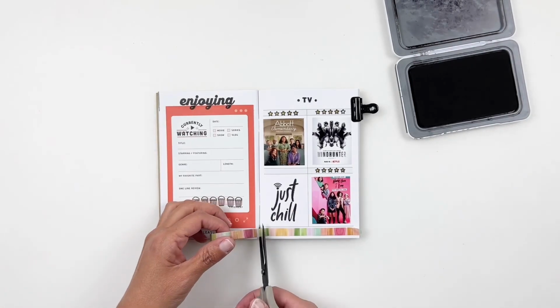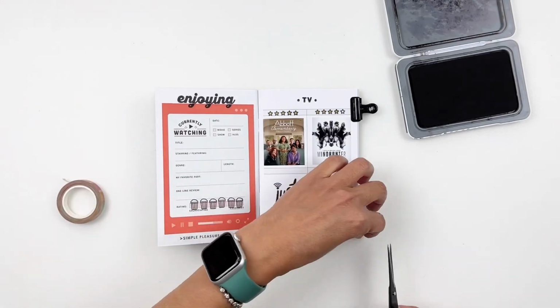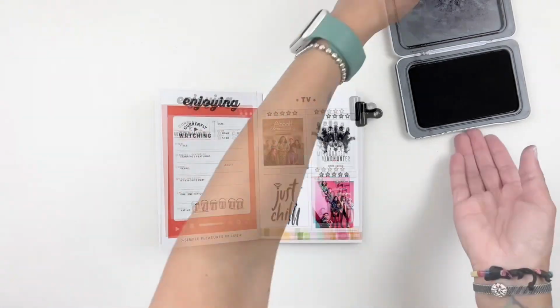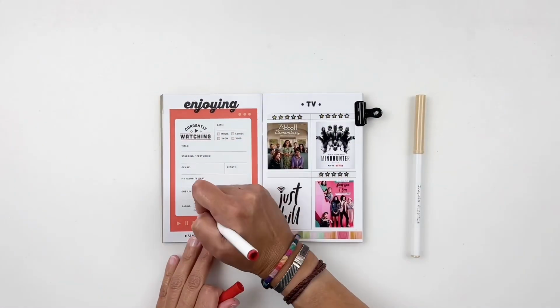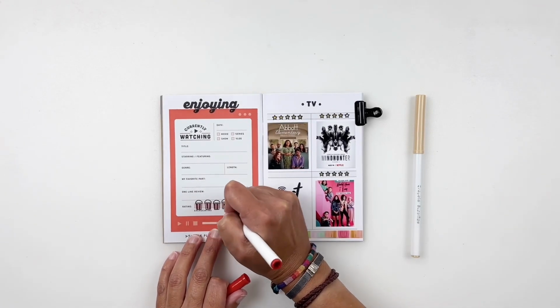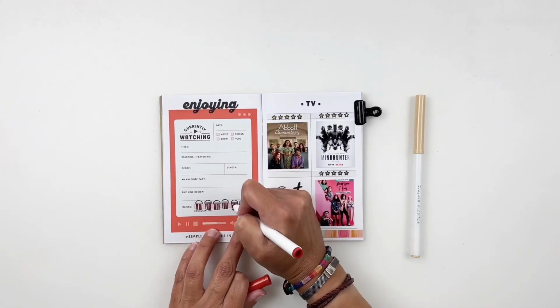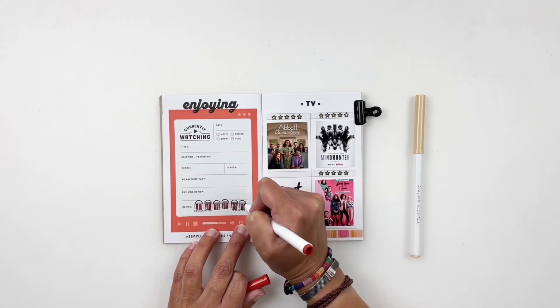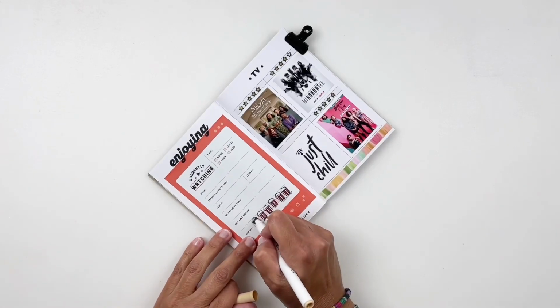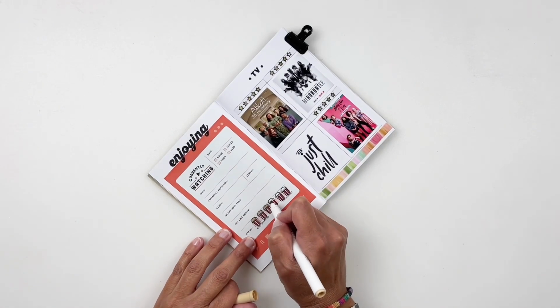I added some washi tape to bring in some more color. I felt like the red on the left side of my spread was really heavy and bold, so I needed to kind of balance it out a little bit. I ended up just using some washi tape to help me balance everything out. But I will fill out my notepad later. You will see the end results when I share the photos at the end of the video. I just didn't want to do it on camera, basically.